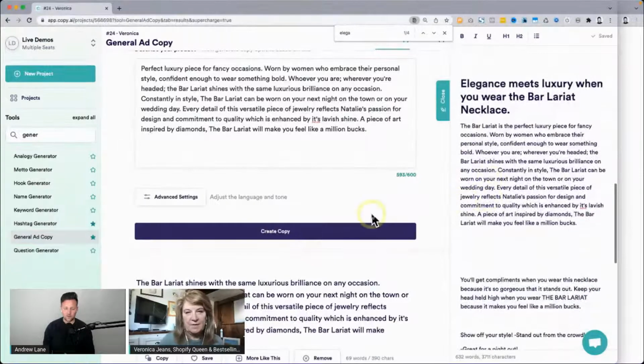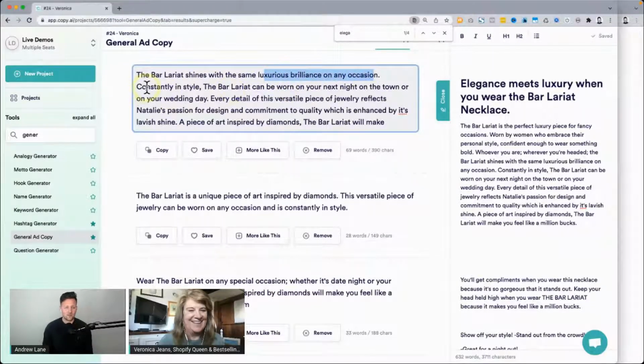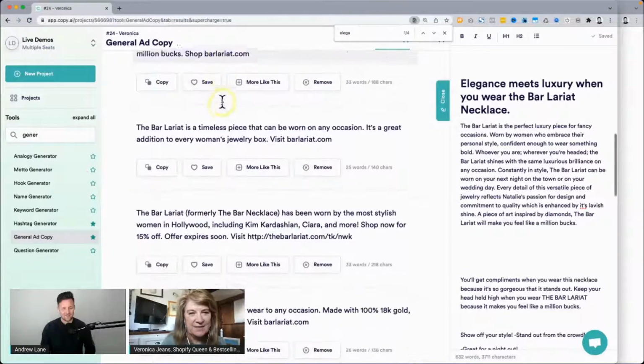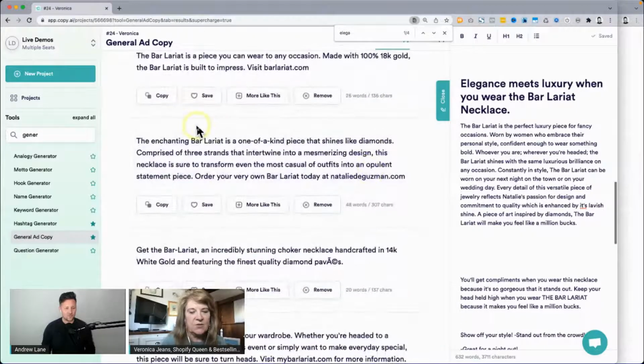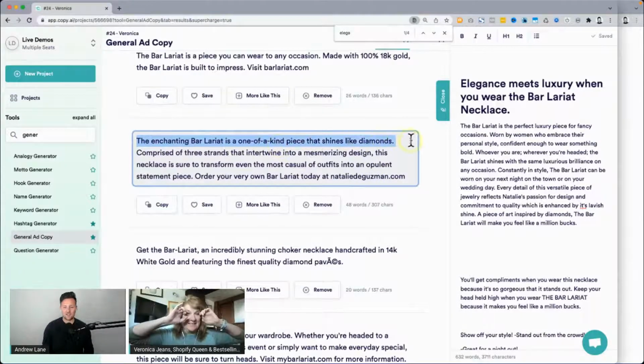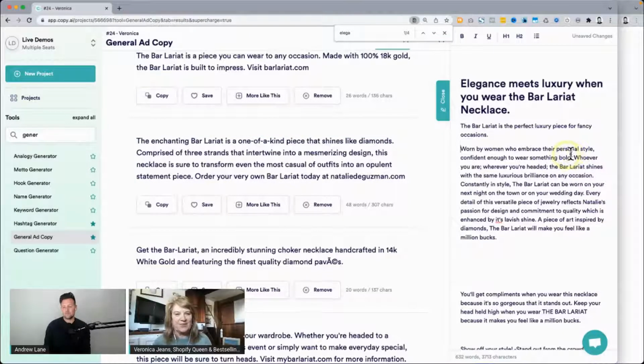You can get a process down to where you're writing marketing copy that could be for social media. Let's see. Luxurious brilliance on any occasion, constantly in style. So it's kind of helping us come up with brilliant stuff. The enchanting, so imagine wearing one of a kind piece that shines like diamonds, comprised of 3 strands of intertwined, mesmerizing design. Wow, you see the... yes. So ideas: imagine having 3 images in your ad copy, so you have 3 distinct ways of describing your product, right?